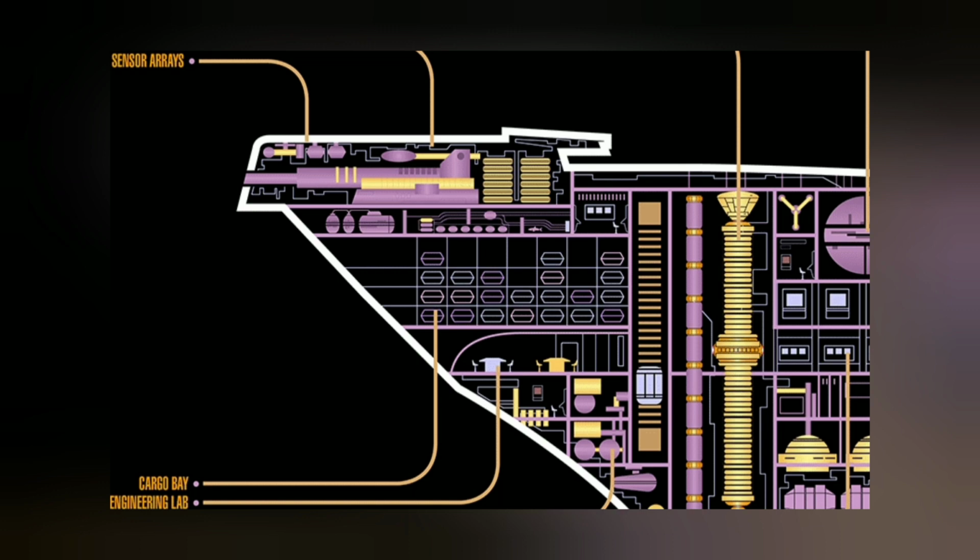Alright, so let's take a look and see what we got here. We got 1, 2, 3, 4, 5, 6, 7, and then 1, 2, 3, 4. So we got 7 by 4. So yeah, it's got a pretty decent amount of cargo space.